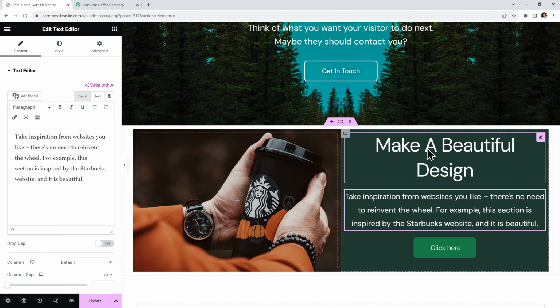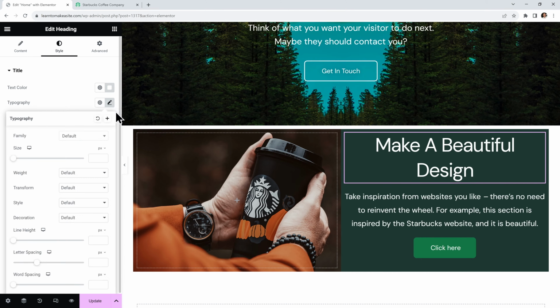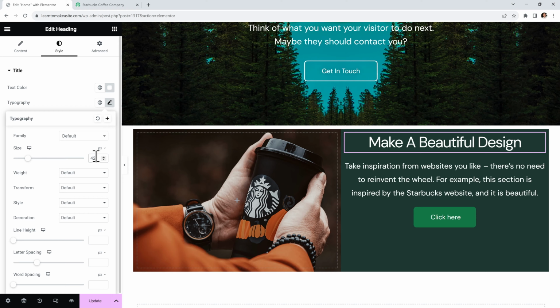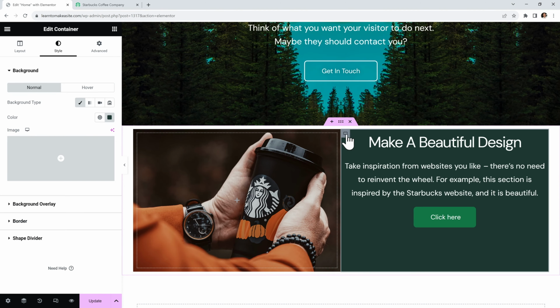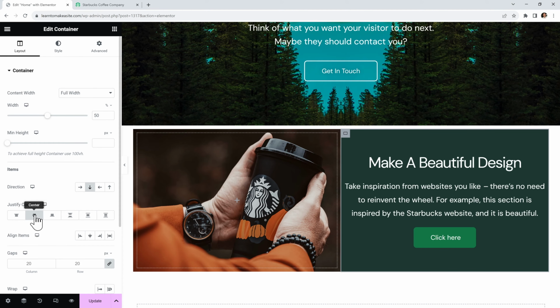Next, this heading text is a little too big, so I will go to Style and Typography, then I will set its size to 42 pixels. Then we can select this right side container by clicking its icon up here, and I will go to the Layout tab, and for the vertical alignment I will set it to the center. And this is starting to look a lot like the Starbucks example.